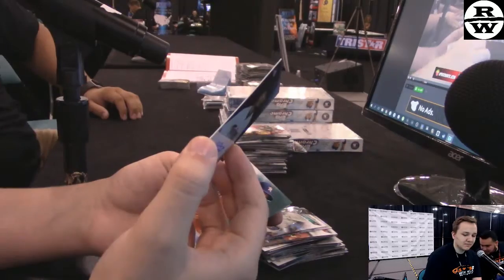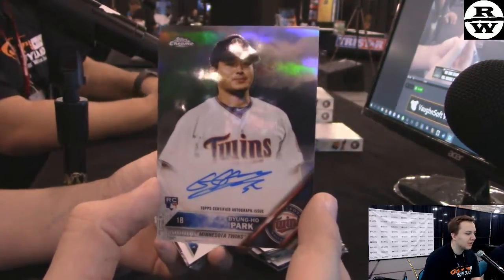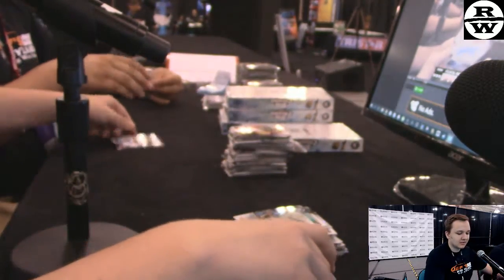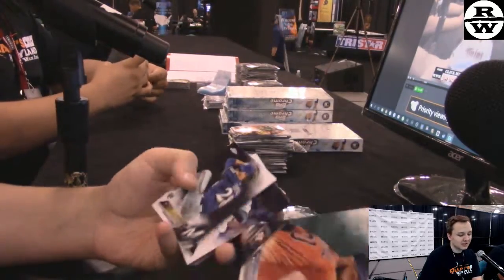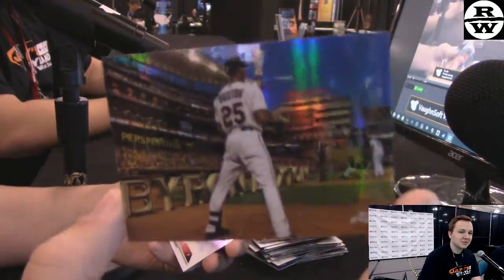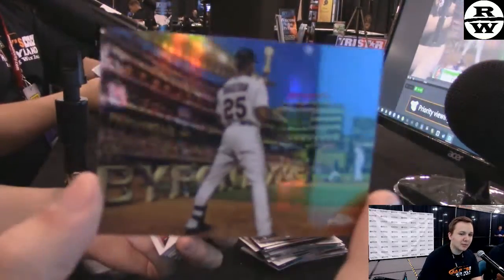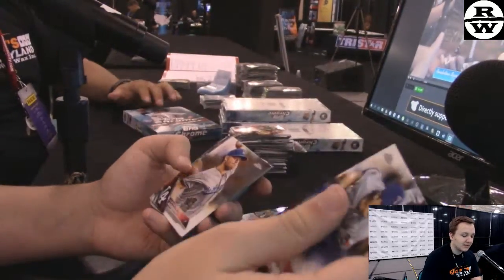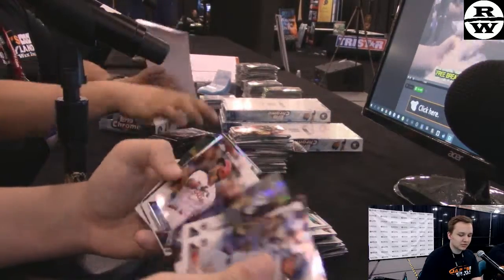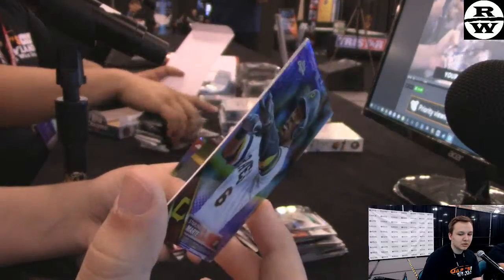Ooh, this is a nice one. That's a good point. To $4.99, Byung-Ho Park, refractor auto for the Minnesota Twins. It's been a nice one. I have noticed that there is more smog in LA, and even on the beaches in Santa Monica, California, and it's still beautiful in Atlantic City. Very true. This guy, I mean, it looks like Barry Bonds, just a skinnier version. Byron Buxton from the back, number 25. Starling Marte. We got a purple Starling Marte, 275.